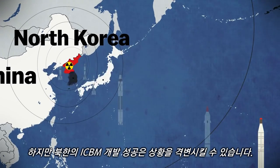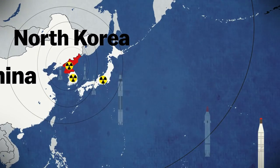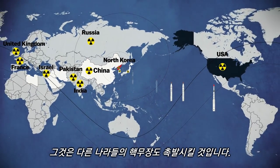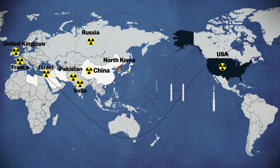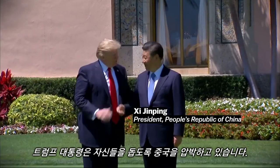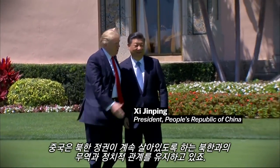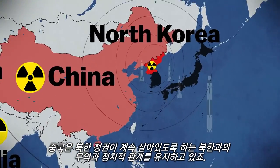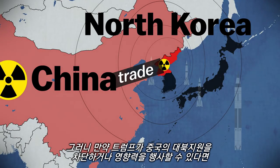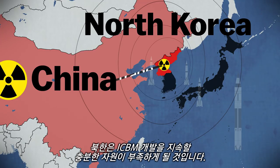But the success of a North Korean ICBM could change that. If South Korea and Japan start looking to change their nuclear status, it could encourage other countries to do the same. So experts are urging the US to take action now while it still can. President Trump is pressing China to help. See, China continues to trade and have a diplomatic relationship with North Korea, essentially keeping the regime alive. So if Trump can get China to leverage or cut off that support, North Korea might not have enough resources to keep pursuing an ICBM.